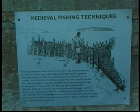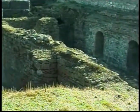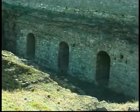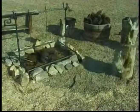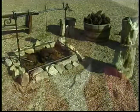Isn't that amazing? Now, that's ingenious, isn't it? Look at that. That's a trap for fish. That's really great. Now, these are some of the excavations that they're working on now. And this only started a few years ago in earnest, and they are now discovering more and more and more. To me, it's absolutely fascinating.